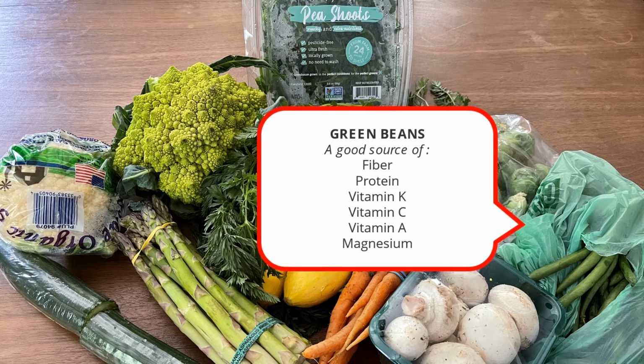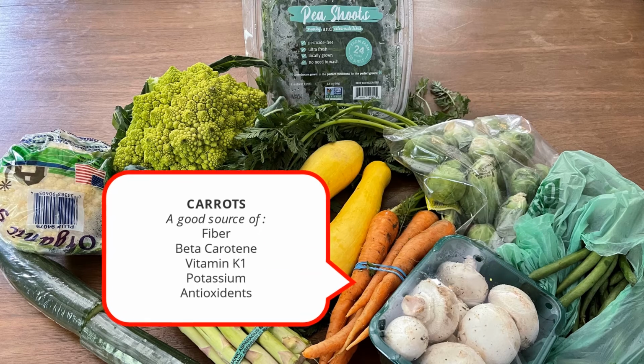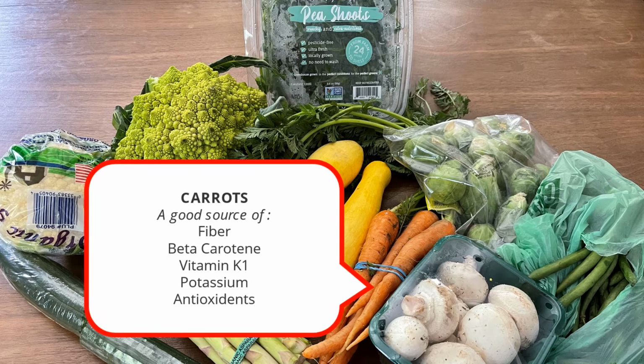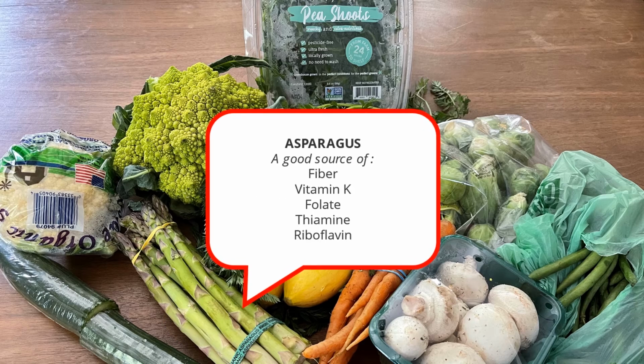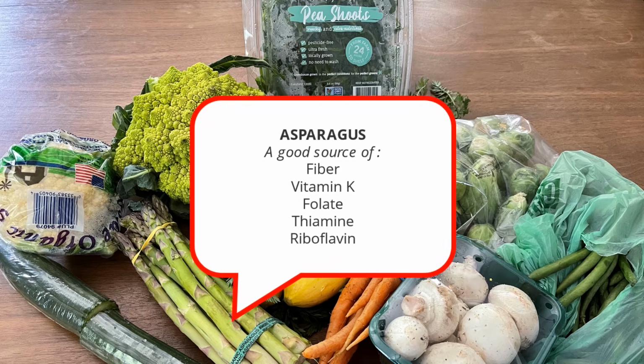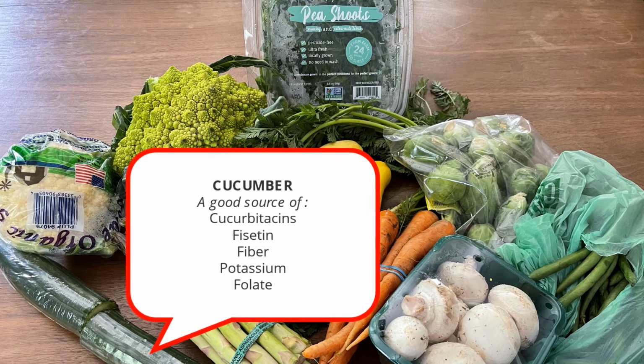You do tend to get seasonal selections because obviously that's what the farmers are growing. But it makes me feel good knowing that I'm keeping this food out of the waste stream, and I'm also supporting small farmers who often can't compete against the mega farm corporations.